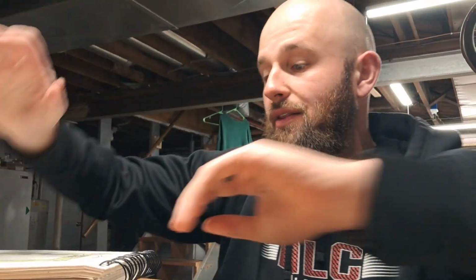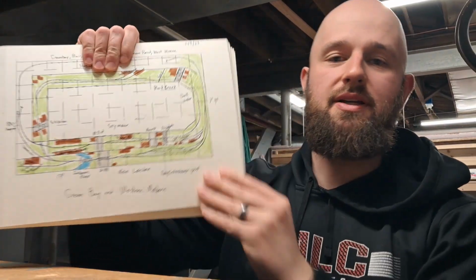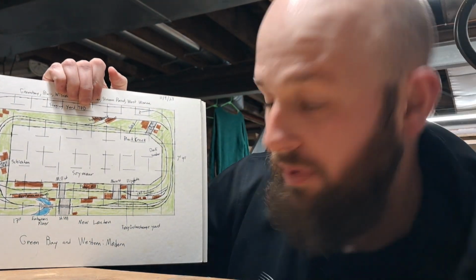Okay, and that kind of concludes our tour. I hope you liked it, especially with the hand-drawn track plan that I did. Things have changed, and not all of this has been followed, and really this isn't 100% to scale, it's just very close to scale.